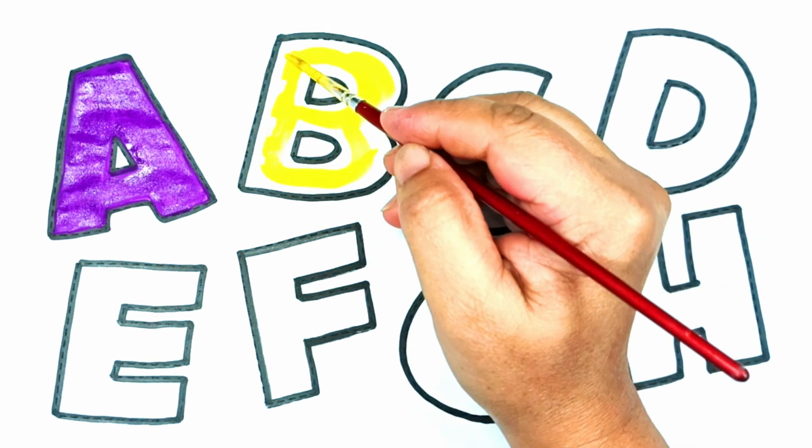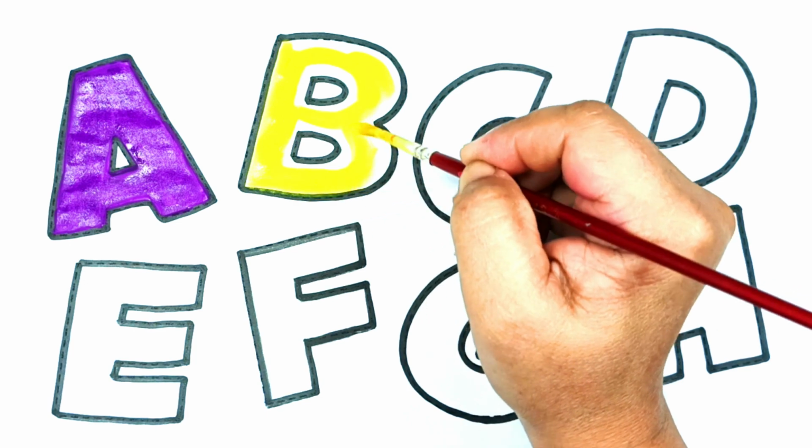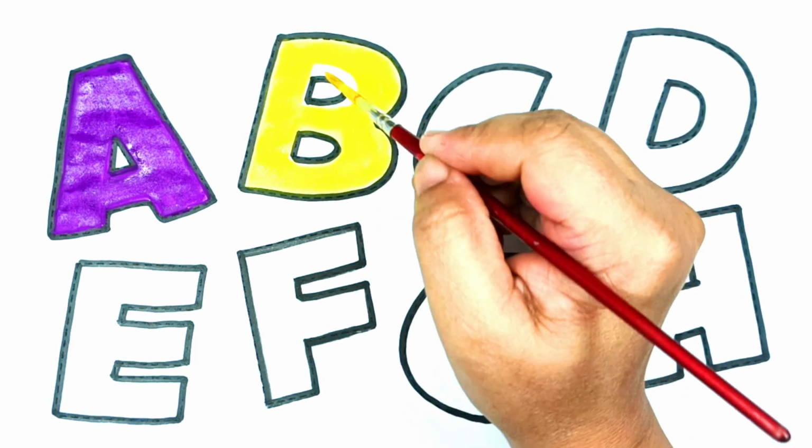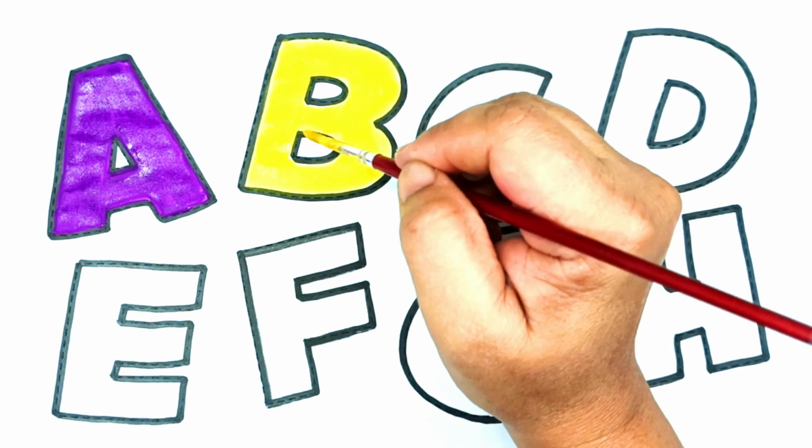B is for ball. B, bouncy ball fun with friends. B is for ball.